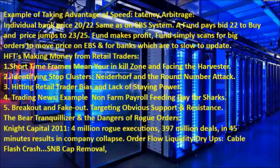HFTs will definitely get you. And also, there's a lot of market noise anyway without the HFTs. They identify stop clusters, no question about that.